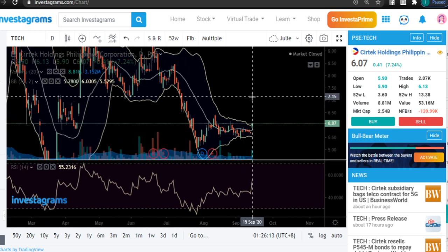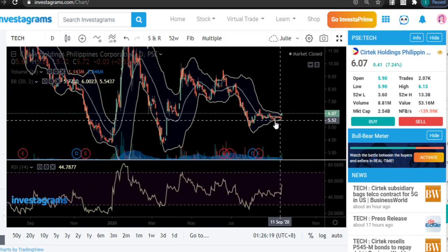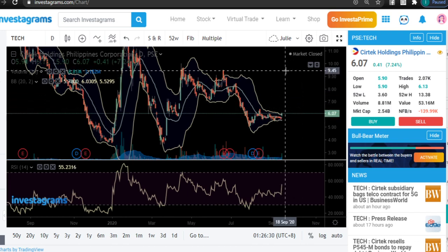I'm not going to plot any resistance because there are short-term resistances here, but overall I suggest, if you're okay to hold on to your position, hold on to it a little longer, because there's really a good chance that you will be going back to, let's say, the 945 level again.